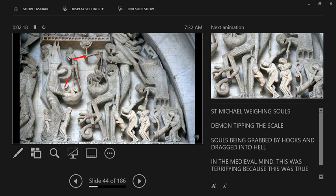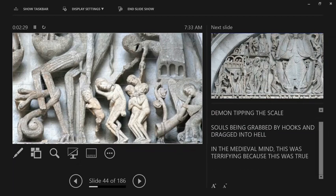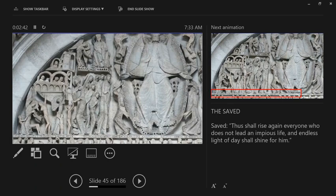The souls are being grabbed by hooks and dragged into hell right there. And in the medieval mind, this was terrifying because this was true. This is not just an imaginary place. This is very certain what will happen in the minds of those in the medieval era.